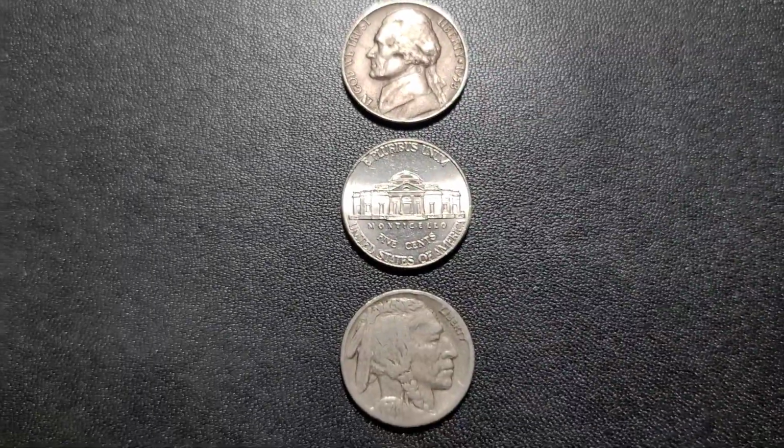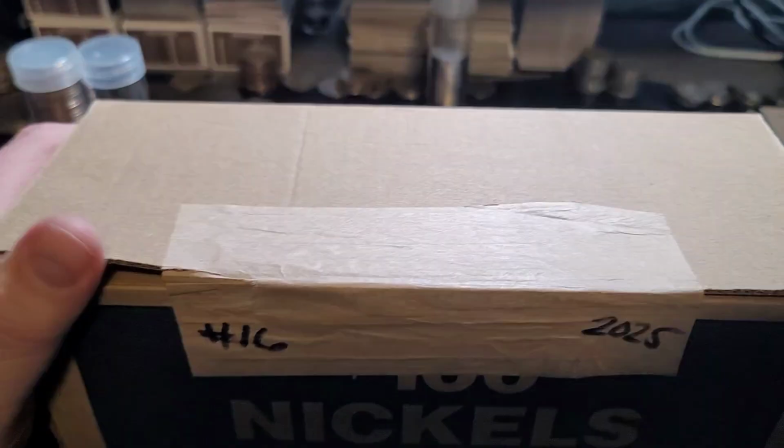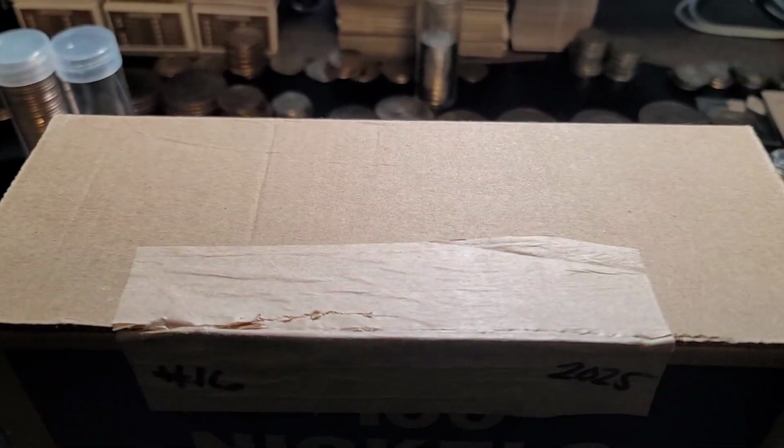I'll be right back. Let me open up box number 16. Hold on. All right, here we have box number 16 for 2025. Has not been opened yet. I usually open these before we start doing anything, but let me see if that worked.